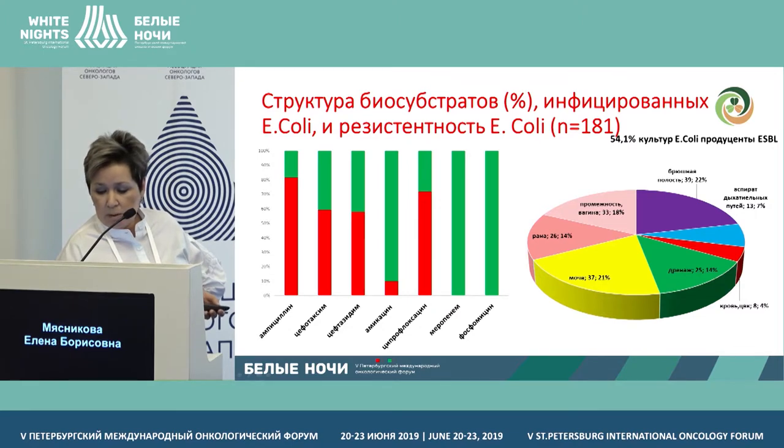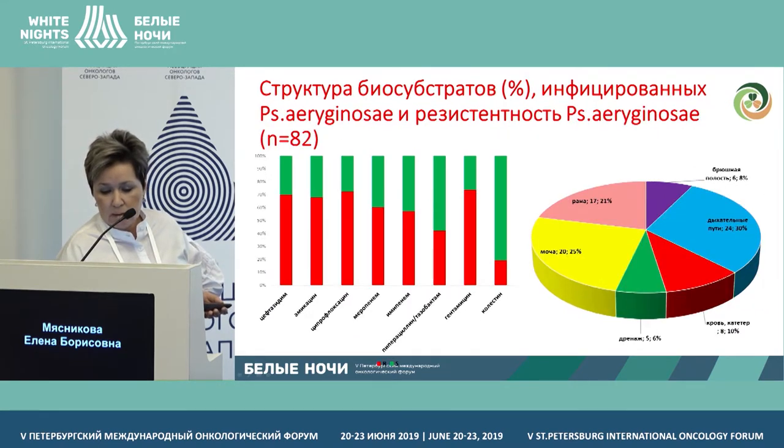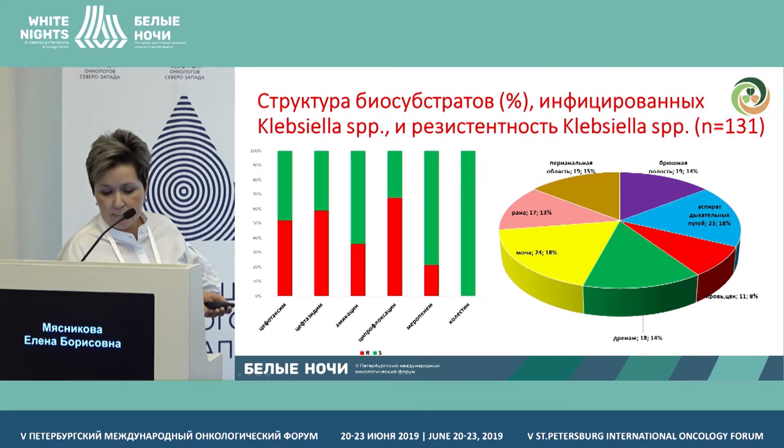This is how the resistance of Escherichia coli looks. Not a favorable situation. It's sensitive only to meropenem and fosfomycin. As for Pseudomonas aeruginosa, it's a difficult microorganism. For the majority of antibiotics there is more than 50, 60, 70% resistance.